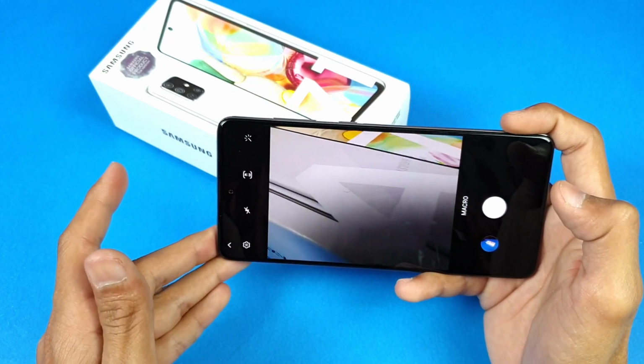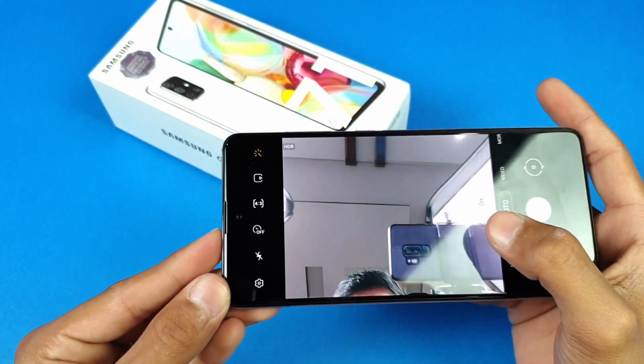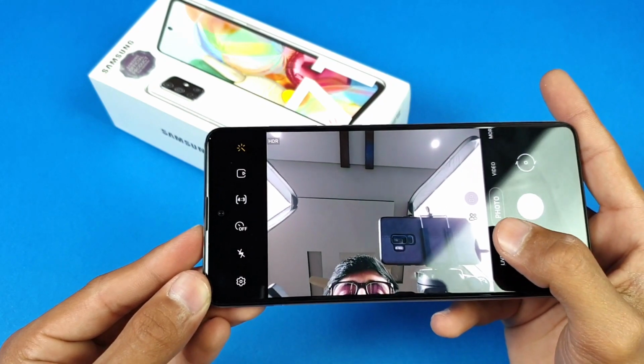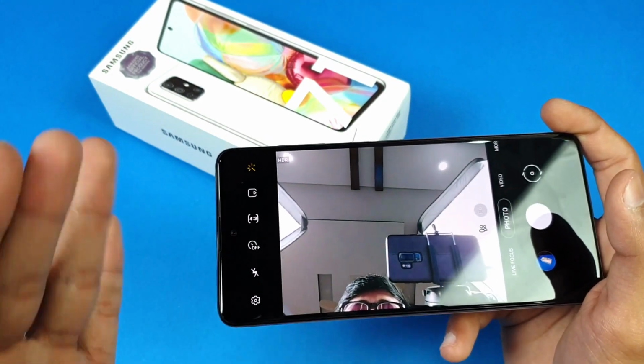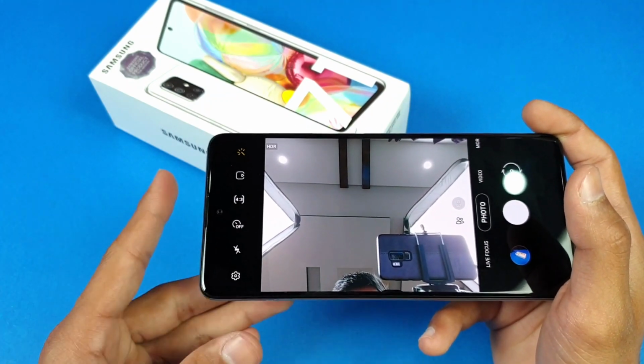Flashlight in the macro mode. And the front camera is a 32 megapixel, as you can see. And also we have this little bit wide option, as you can see. The front camera as well as the back camera also shoot 4K with 30 frames per second video recording, which is a really good feature on the A71.